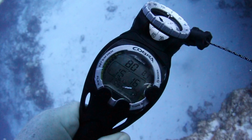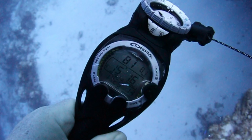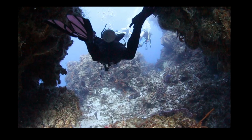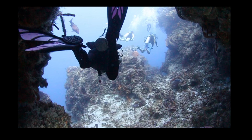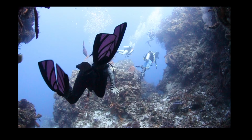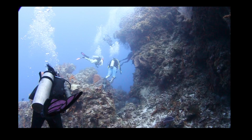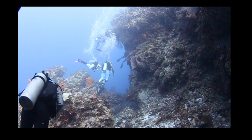As you can see here, we got down to 81 feet. That's fairly deep enough. Not much to see below that, typically. And there's Amy going really good. The fin control's really impressive. I'm proud of my wife. She's become a fairly skilled diver for a newbie.